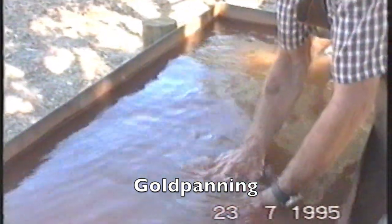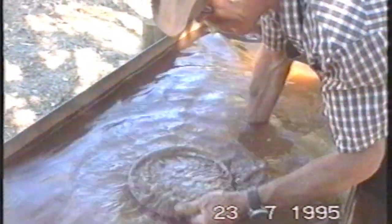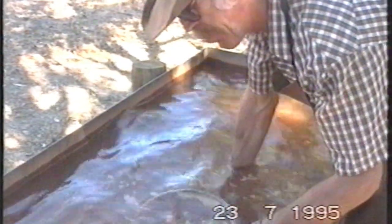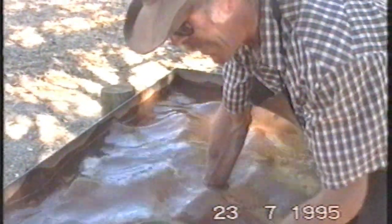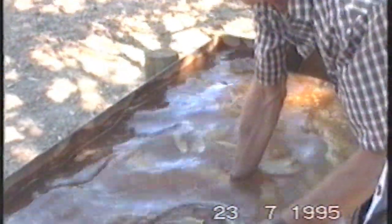Yeah. The water's helping to open up the material in the dish. So it's a circular motion like this with lots of action, and if you're doing it properly, you should hear the sound. You hear it scratching? Yes. But you're losing half of it. Yeah, over the edge, that's all right, because you see, the gold is already sunk. So I'm trying to lose some of it over the edge, you see?